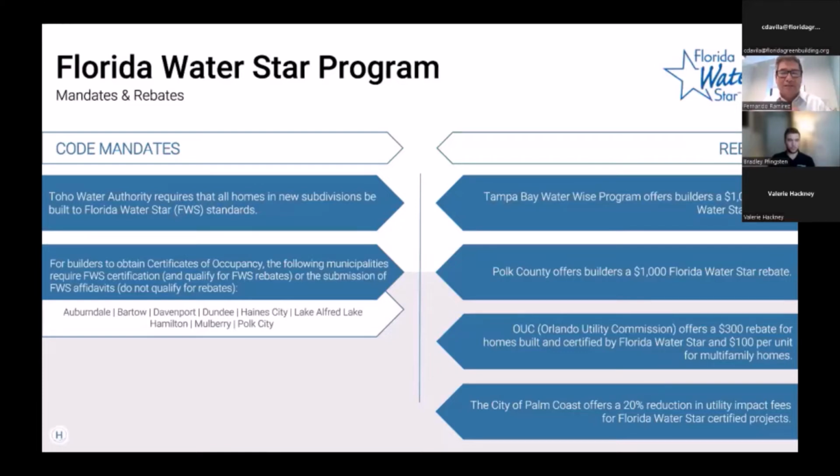And this is more details that we've been able to locate that talk specifically to the Florida opportunities, both on code mandates, and I emphasize the word mandate, and also rebates that are being discussed in the state that exist today. So from a code mandate, think about this for a second. Builders need to obtain Florida Water Star, meet Florida Water Star standards in order to get a permit. And under code mandates, we show some examples here. Mulberry, Polk City, Lake Alfred. This is something that will continue to increase as we continue to experience water challenges. So these are current existing mandates that require the Florida Water Star certification, or at least meet the standards.